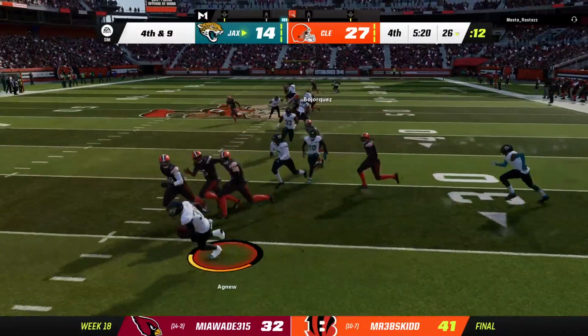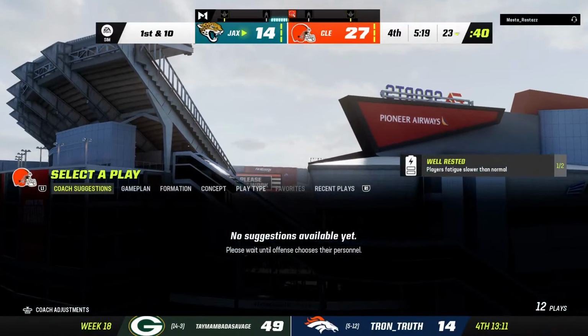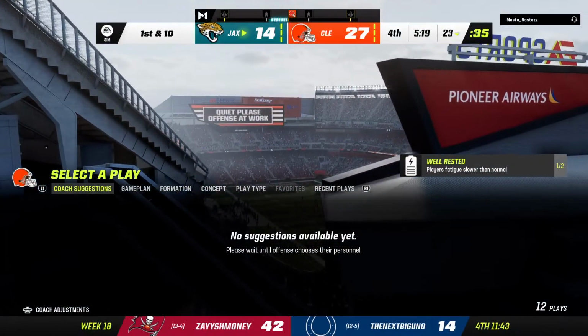Agnew now to return. A well-hit ball there. 50 yards on the punt, 3 on the return. And the Jaguars go on offense, 1st down and 10.